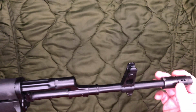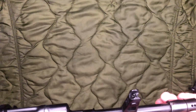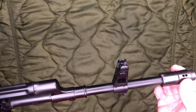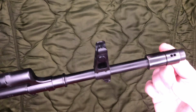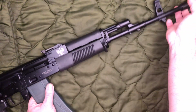And then there's been lots of talk of a flash hider that they switched to. I looked everywhere to find a flash hider style brake on a full length Beryl. Now the short one did have a kind of a flash hider booster style brake on it. And I could not find one until I came across a video of Forgotten Weapons.